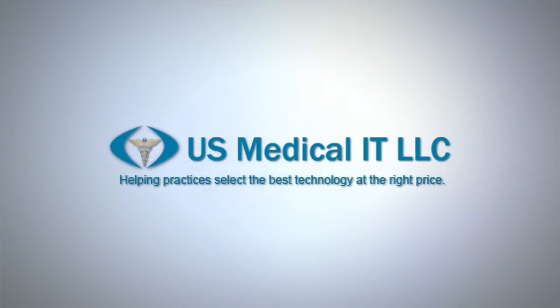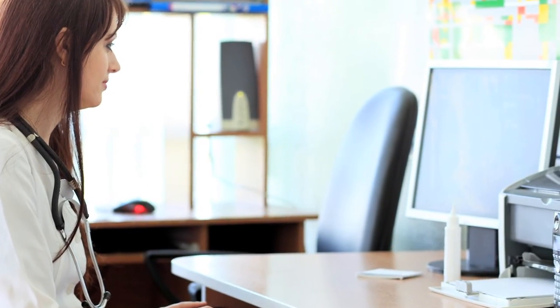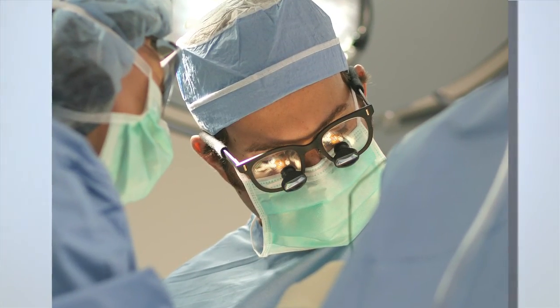U.S. Medical IT focuses on helping medical practices adopt new technologies and make the transition from paper charts to electronic medical records. Dallas Neurosurgical asked U.S. Medical IT to help them find a way to reduce the number of times patients in outlying rural areas need to travel to their Dallas office. U.S. Medical IT crafted a solution based on Microsoft's unified communications platform, Link.